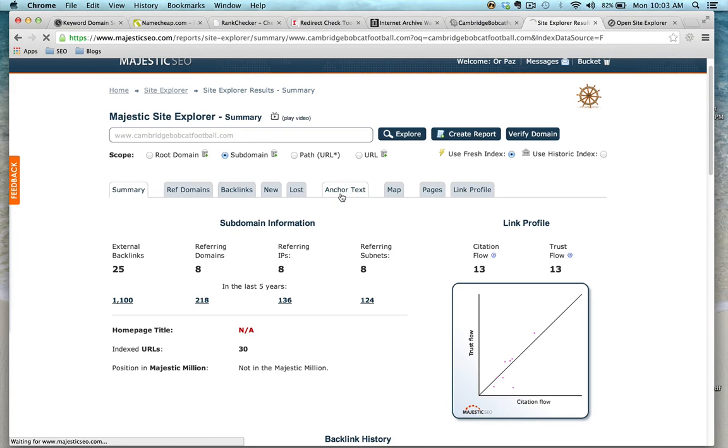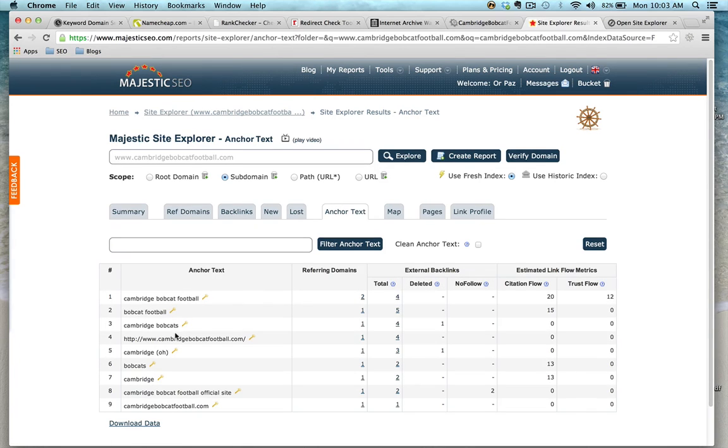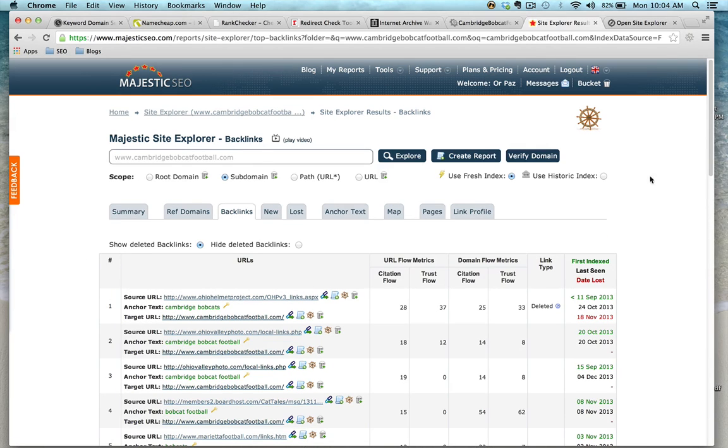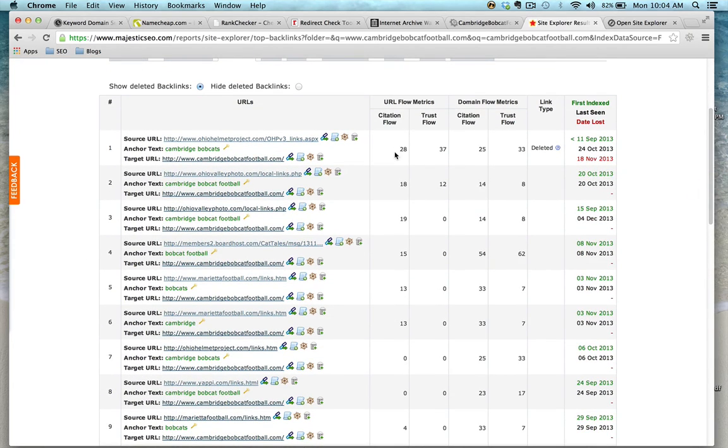So let's look at anchor text. And everything looks okay. The top text just says it's really branded. Their anchor text is just of their brand, which is fantastic. It's what we're looking for. Let's look at some of these profiles here, the link profiles. What I'm looking for here is sites in the very top that have some pretty decent citation and trust flow. So, you know, 28 is pretty good, and these are all right. This is kind of sketchy, but if it's a school it's coming from, it's all right.